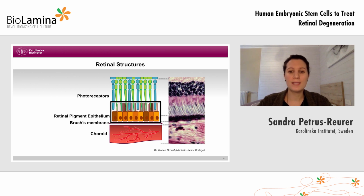RPE cells sit on a basal matrix called Bruch's membrane, and all this together is embraced by a vascular bed called choroid that gives the oxygen and the nutrients that are needed for these cells and for this tissue to remain functional.